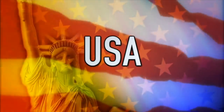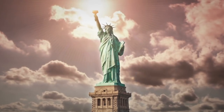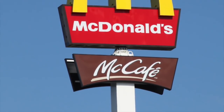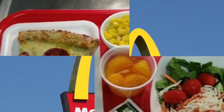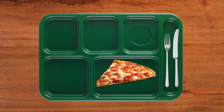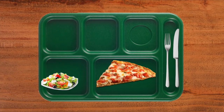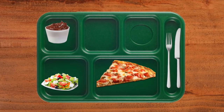Next up is the USA. Most of you watching are probably in the USA, but don't worry, I'd never leave you out of a list. America has a reputation for unhealthy food, being the home of McDonald's, Burger King, and those kind of places. But American schools have a surprising amount of healthy food options. A common school meal in America is pizza. Then for the sides, corn or salad is available. And for dessert, a chocolate mousse called pudding is very common.